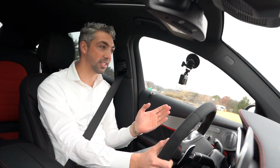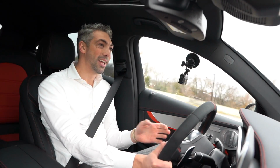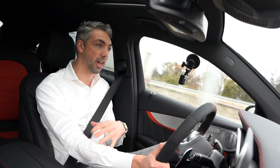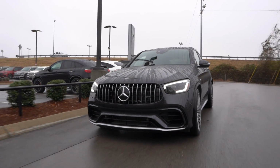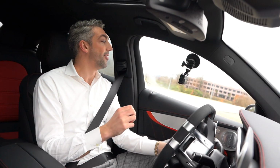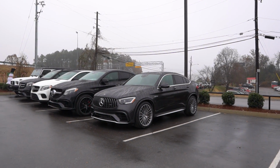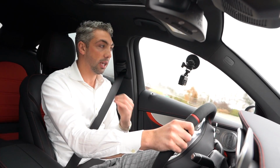The S will get you from 0 to 60 in 3.6 seconds, which is a conservative number. The non-S will get you there in 3.8. Either way, both extremely fast for an SUV of this size. It's 4,568 pounds. This vehicle utilizes the AMG Speed Shift 9-speed multi-clutch transmission, which allows for optimal speedy shift points. It ditches the typical torque converter and has a clutch pack. So again, that gives you very fast upshifts and downshifts, very quick shift points.